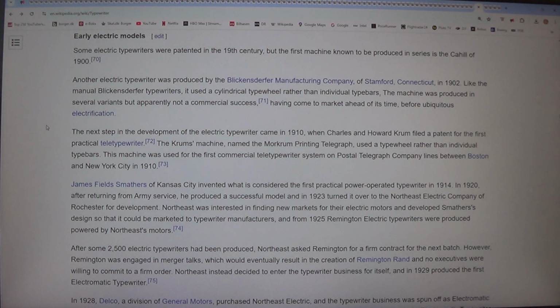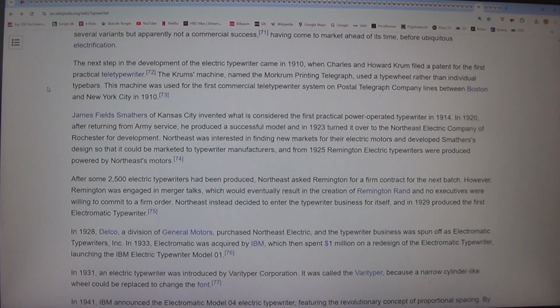The next step in the development of the electric typewriter came in 1910, when Charles and Howard Crumb filed a patent for the first practical teletypewriter. The Crumb's machine, named the Morcom printing telegraph, used a type wheel rather than individual type bars. This machine was used for the first commercial teletypewriter system on Postal Telegraph Company lines between Boston and New York City in 1910.